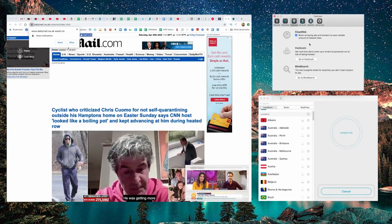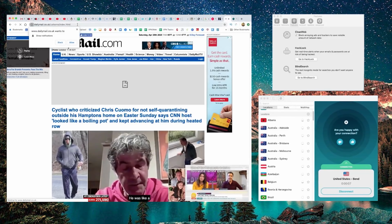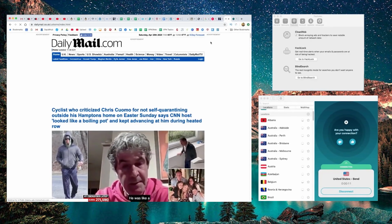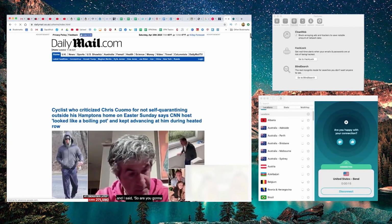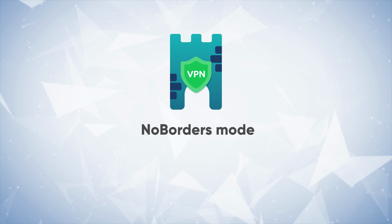However, this ad blocking feature doesn't catch everything. So just keep in mind that while it may not block all types of ads, it does work really well at stopping annoying pop-ups.